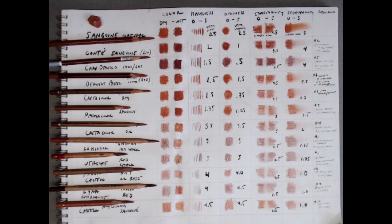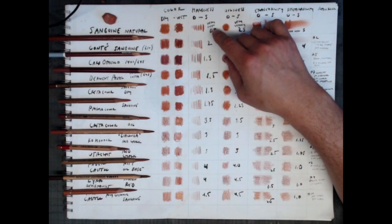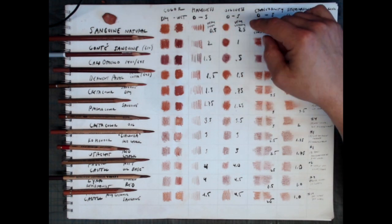The value of the pencil is particularly important if you want to use red chalk over toned paper. If the value of your pencil is too light, it will not provide enough contrast. This is why red chalk was traditionally used over lighter colored papers. Then I have a test for hardness, ranked from 0 to 5, 0 being super soft and 5 being hard. Then a test for oiliness.